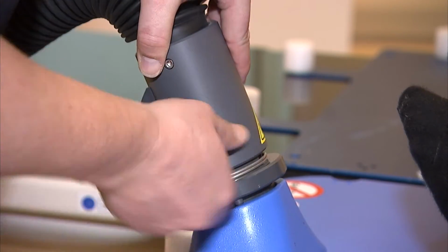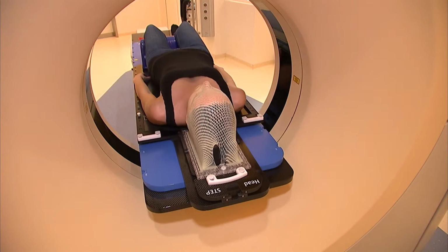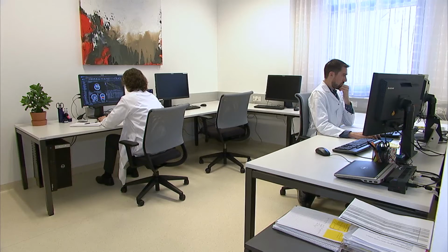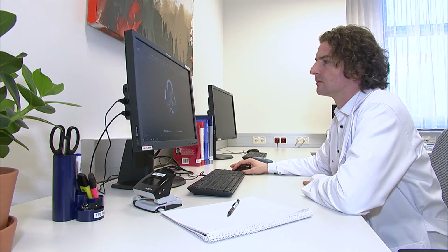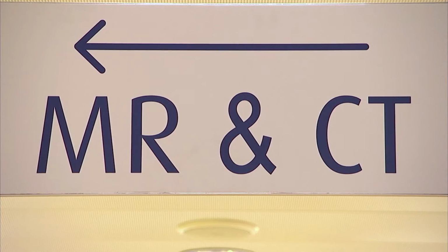Immediately after this step, we will conduct a CT scan on site. For this, you will already be in the same position as during your treatment, since the CT image serves as the basis for your individual treatment plan. At times, it might be helpful to have additional images of your soft tissue. Therefore, we have the option of doing an MRI immediately after your CT scan. After this, your first appointment at MedAustron ends.